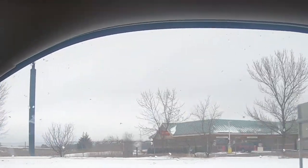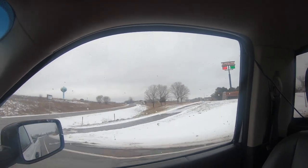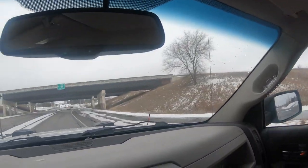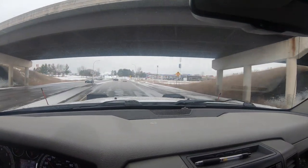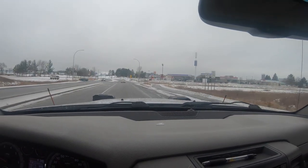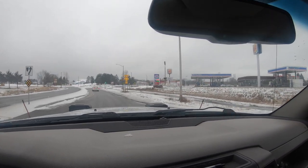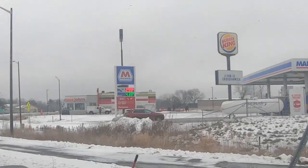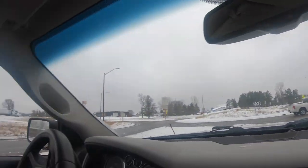What do we got for gas up there? Looks like 309. Quick trip. Over here, let's see, we're going under 169. This Marathon's usually cheaper. Oh, what do we got over there? 299. Dang. Gas is coming back down. That's really nice to see. Really, really nice to see.